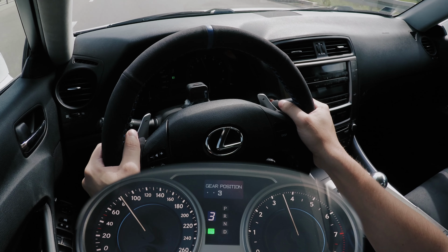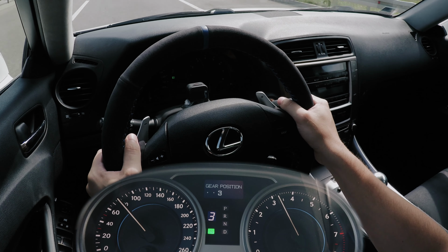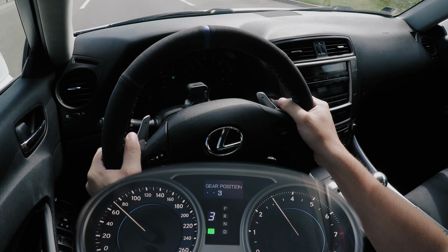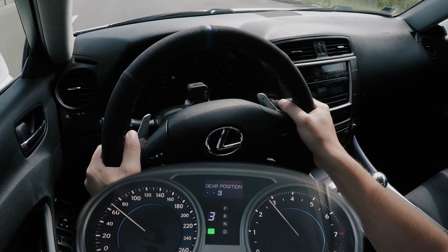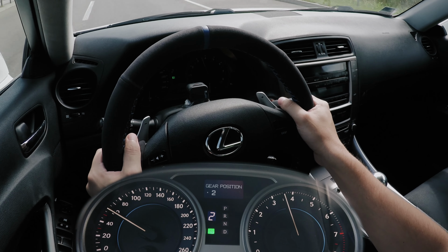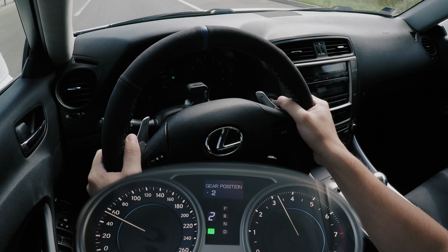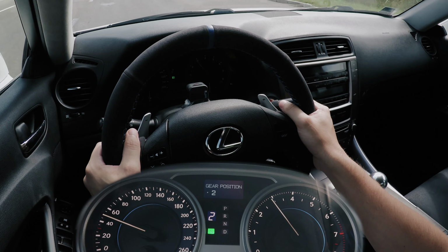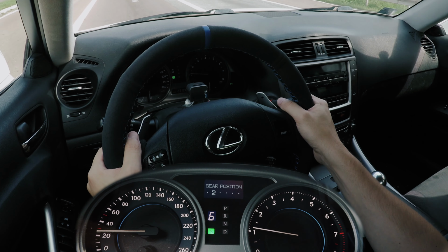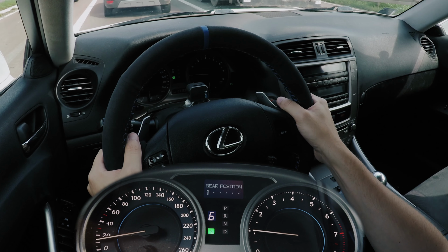About downshifts, the transmission doesn't rev match, but you can rev match yourself, although you have to be perfect, otherwise you will confuse the transmission a little bit, just like here. Next up, slow acceleration from 1st to 5th gear.